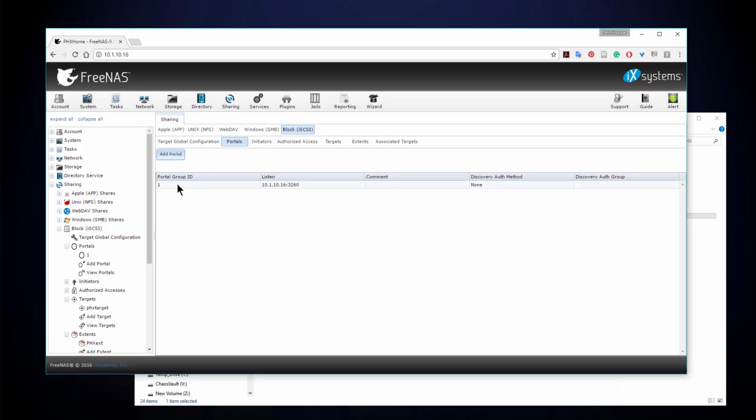And you can see right here, this is the portal group ID. It's ID 1, and then it's listening over 10.1.10.16:3260, which is the actual TCP port that it's listening over.